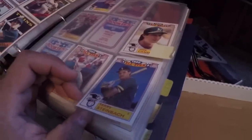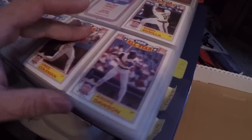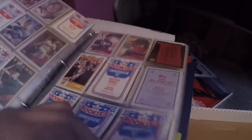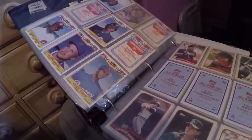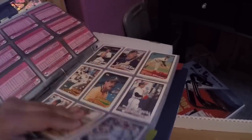Here either. Jose Canseco All-Star. Bobby Bonilla. Andre Dawson. Frank Viola. Remember Frank Viola? He was a baller back then. Ricky Jordan. Cecil Espy. Mark Grace. Emilio Perez. Bunch of random cards.